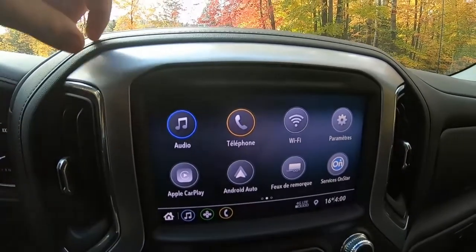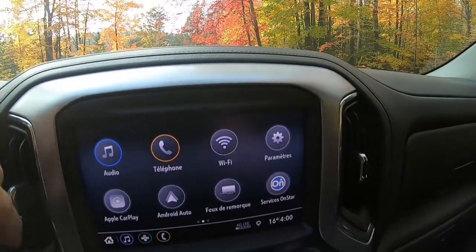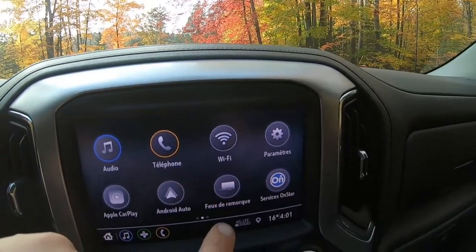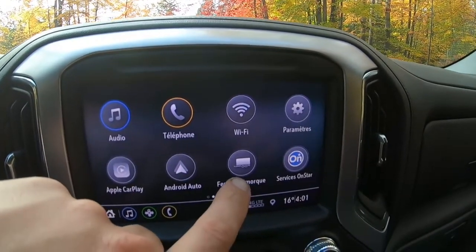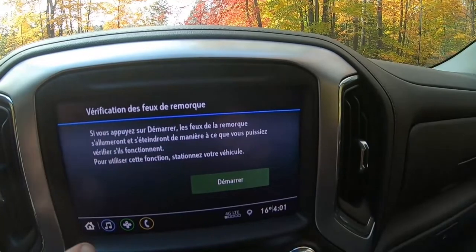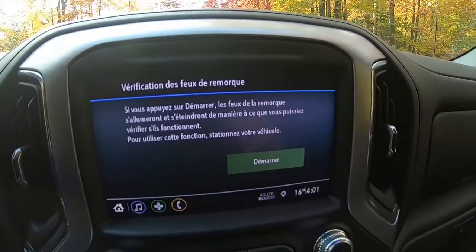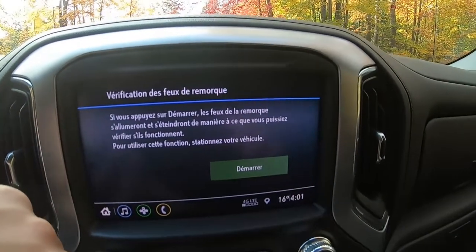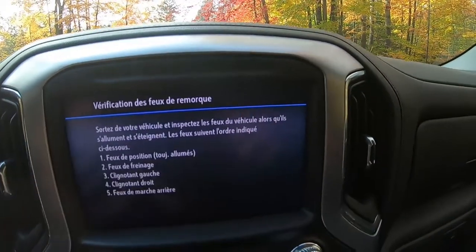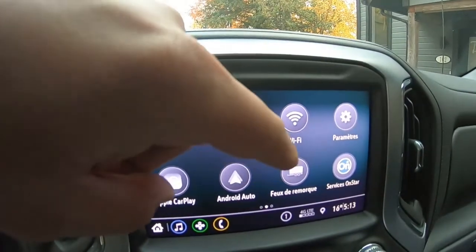Infotainment system is very nice, very simple. You got your audio, phone and everything. You have a button over here that says feu de remorquage in French. It's for your trailer light. You press on that and it activates the lights on your trailer, so you can see if there's one burnt out, and it's perfect to do your inspection before you start working with the truck. Really good idea, GM.